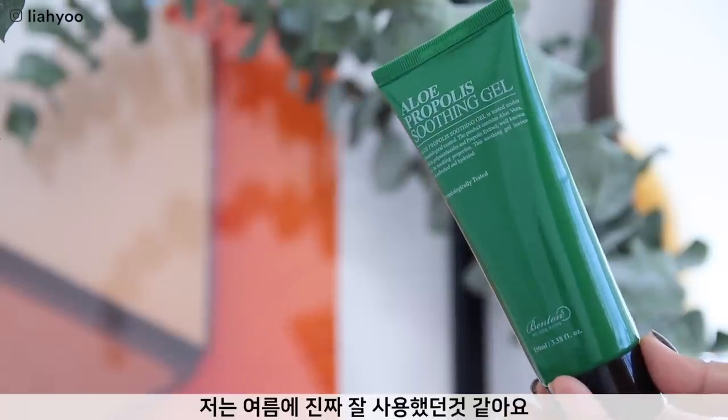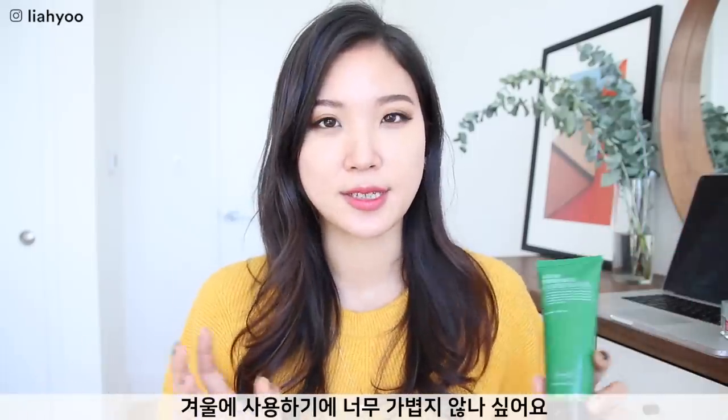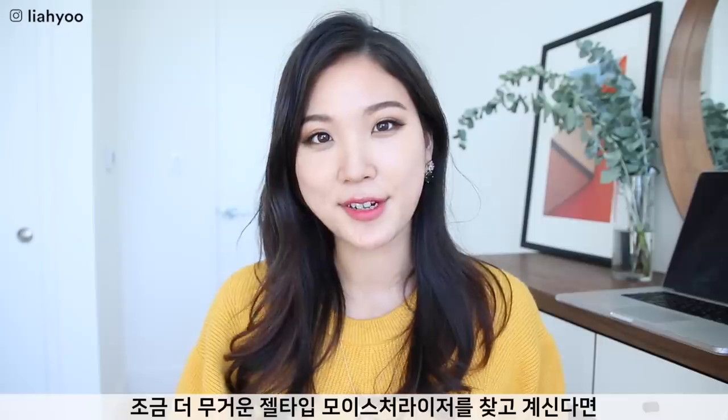And this is something that I really loved using during summertime when my skin was irritated and aggravated. Propolis is obviously very beneficial for fungal acne, but the high concentration of the aloe vera leaf juice of this product makes it really soothing and hydrating and moisturizing. It could be a great gel moisturizer alone in summertime, but during the winter time it is a little bit too light.